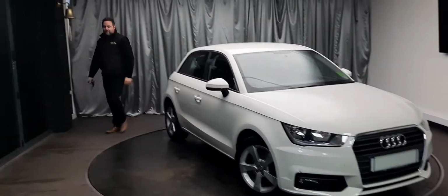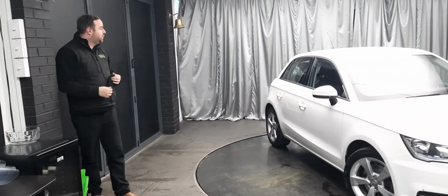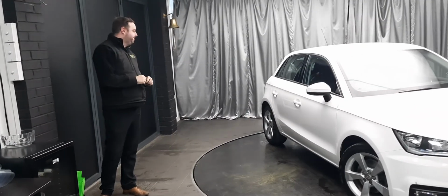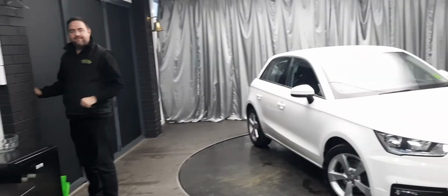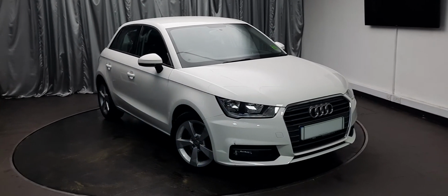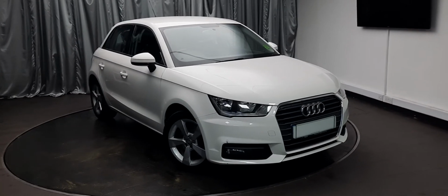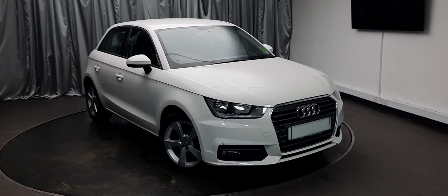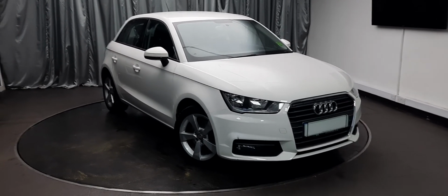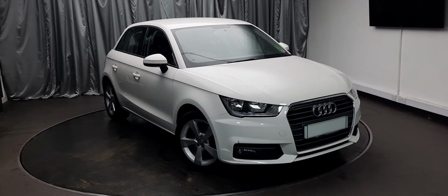Here's one of my colleagues, Mark. Mark, what do you think about this A1? It's a beautiful first car for someone. Cheap to run, cheap to tax, cheap to insure. Beautiful. Well, I completely agree with you, Mark. Yeah, as he said, cheap to run, cheap to tax. It's an ideal first car, but honestly, it's an ideal car for any stage of anyone's life. It's practical, it's economical, it's great on fuel, it's great to tax. So why not give it a punt and come on down and see it for yourself.